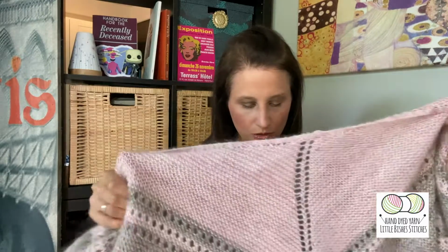And it just made a most squishy, warm, lovely, not scratchy at all shawl. And I absolutely love it. And yeah, I can't wait till the weather gets colder.